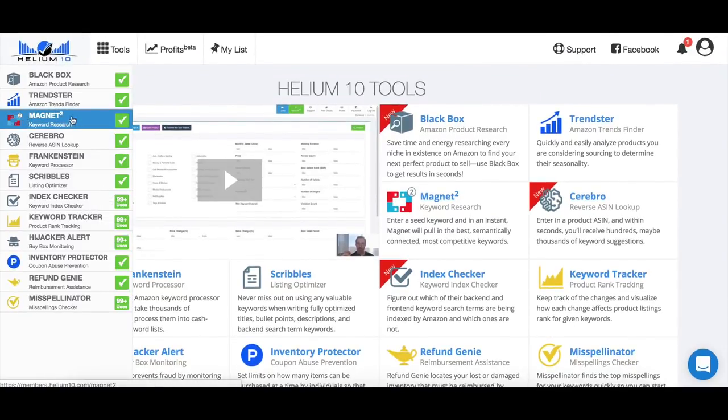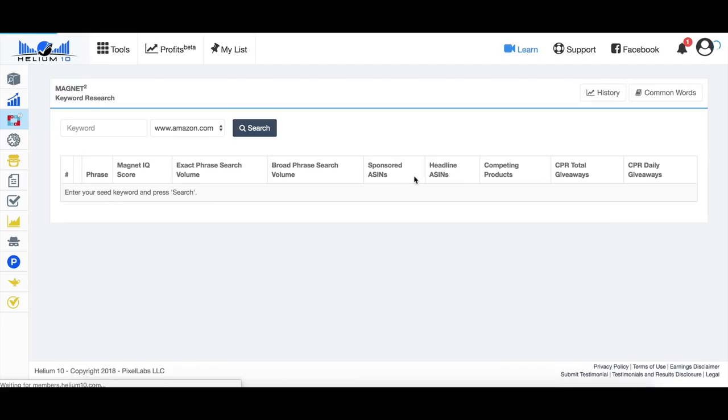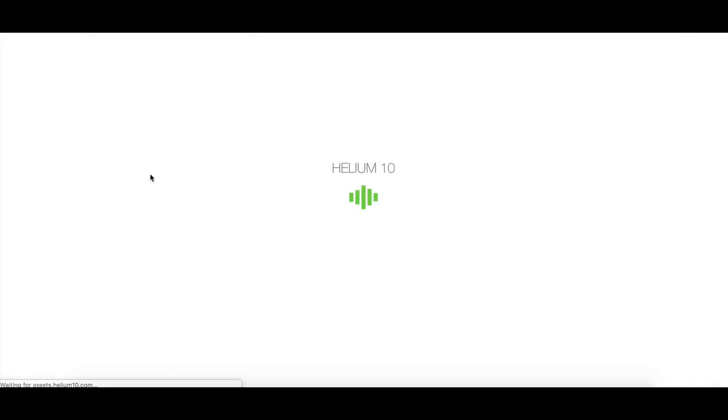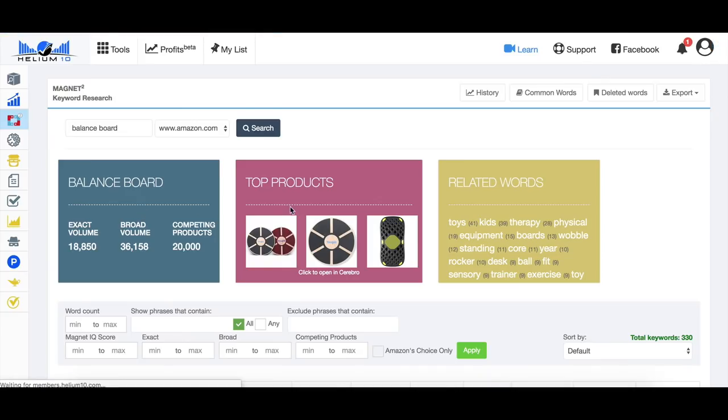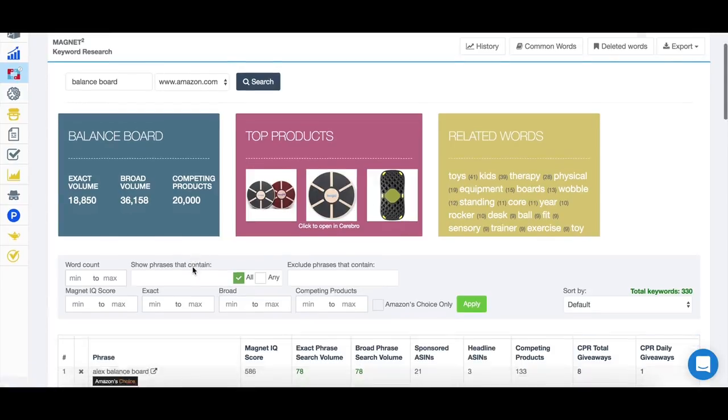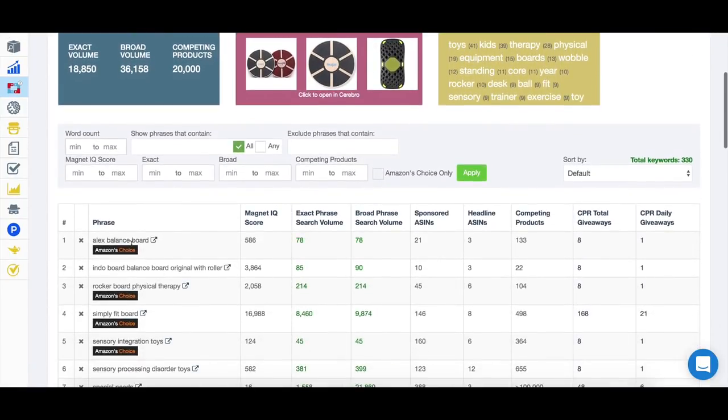So I'm going to give you an example with Magnet for keyword research. This is a great tool for keyword research. So if I'm going to research balance board, I'm going to find all the top keywords here to help me rank that on Amazon. So here I'm going to see the top three products that are selling the best. I can click on these products and I can find out what keywords they're using in their listing to help them rank more.